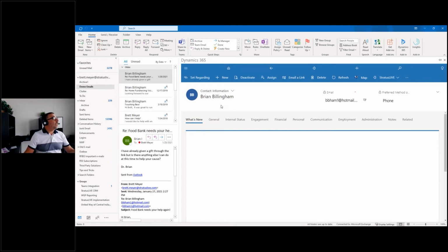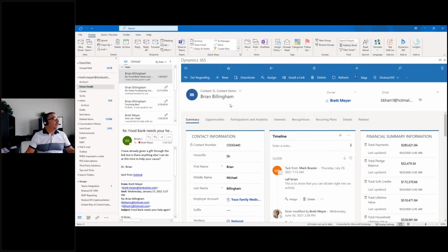Now, it's powerful that I can actually have more than one view of information. So this is what we would call a form. You'll see it's the information form. If I click the little drop down here, I can have a secondary form that might display the data a little bit differently. So you can see I went from a kind of white screen to now a bunch of information filled in on here where I can get to all of that information.